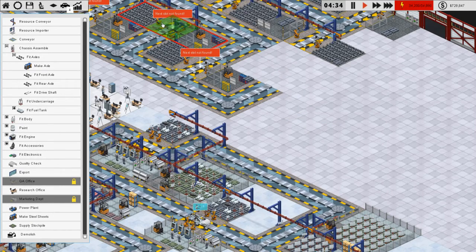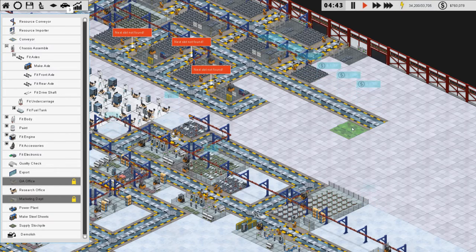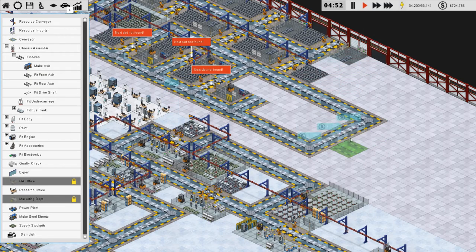It's okay, we have like... Oh, did I make a mistake here? Goes over here, goes over here. 1, 2, 3. 1, 2, 3, 4, 5, 6. So it comes out here, the last one comes out here. Why can't I change the way of the conveyor? I don't know.